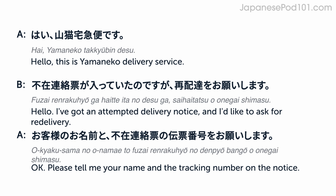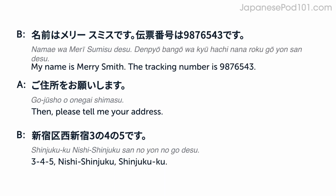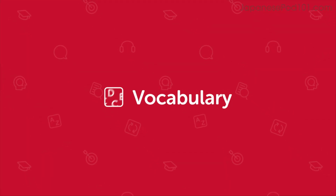はい、山猫宅急便です。不在連絡票が入っていたのですが、再配達をお願いします。お客様のお名前と不在連絡票の伝票番号をお願いします。名前はメリー・スミスです。伝票番号は9876543です。ご住所をお願いします。新宿区西新宿 3-4-5 です。Now you'll hear the key vocabulary, followed by the English translation.